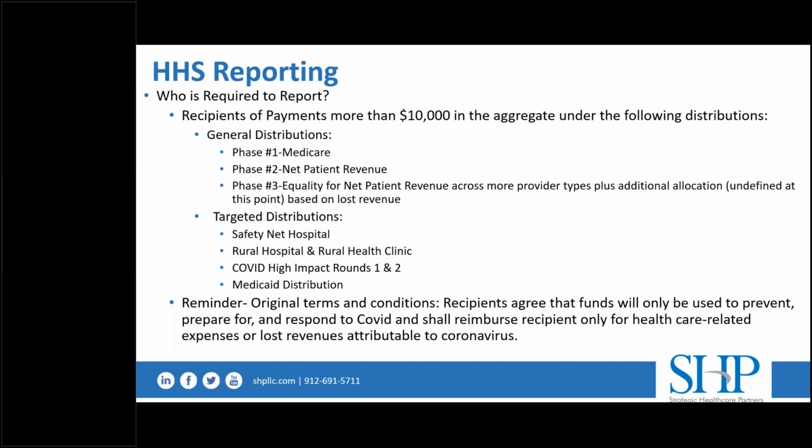All right, so with the slide that's showing here, the reporting requirements: who is required to report? Basically everybody that got more than $10,000 from all of the various phases of the general distributions. There was the Medicare round, there was the net patient revenue round, there was phase 3 of it, which kind of caught everybody else that really hadn't gotten anything. Some of the community service boards were in that, the Medicaid-based providers were in that, and then beyond that, there were the targeted distributions for the rural hospitals, the safety net hospitals, the hospitals that had lots and lots of COVID patients, and then there was the Medicaid provider distribution. And so if out of all of that combined, you got more than $10,000, then this is for you.